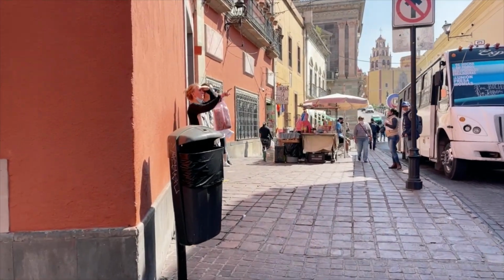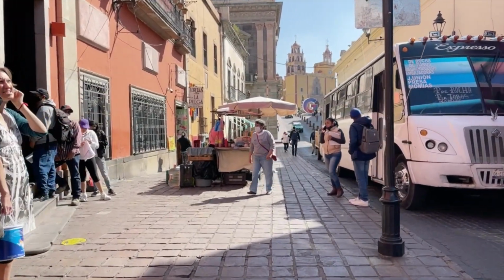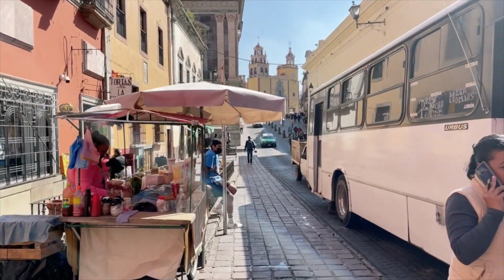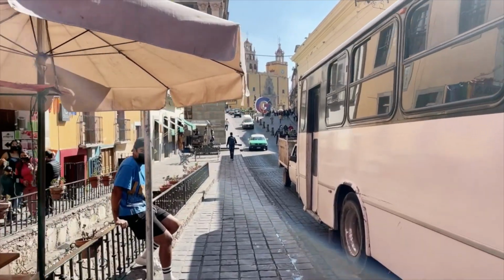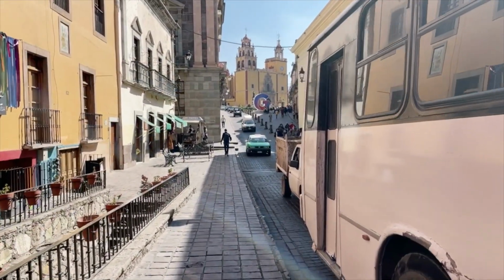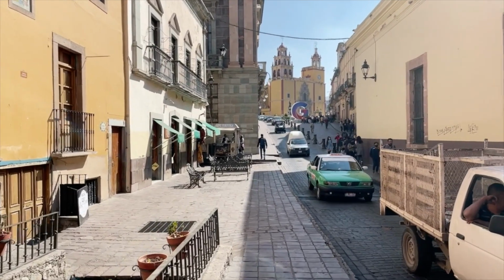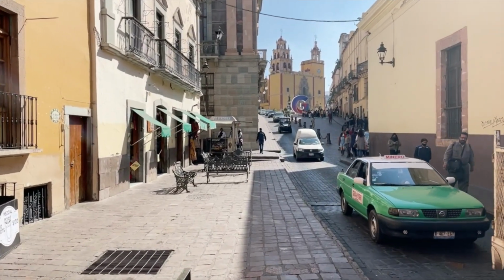We are coming up to Plaza La Paz. This area here was the wealthiest area of Guanajuato back in the day. And so many of these buildings that you see here weren't actually government offices or commercial businesses like they are today. They were actually mansions.